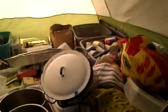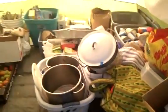These are our donations, and this is just our food. We have another tent full of the donations. Lots of food. There's plenty of food. And I think we can warm up soup. They wouldn't say anything to us about that. We've just been trying to conserve propane.